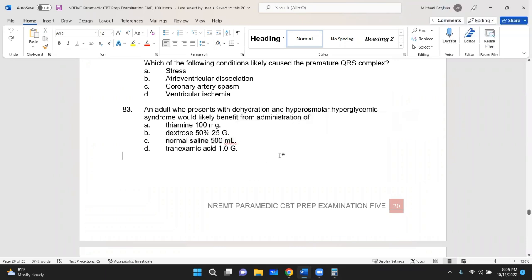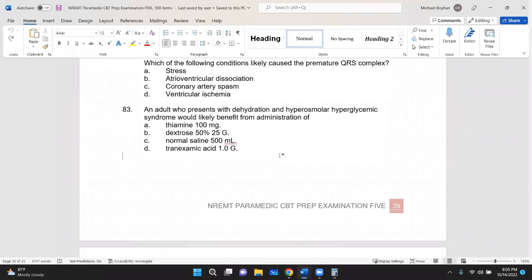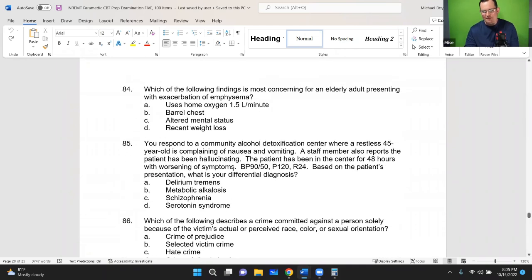We give normal saline to patients who are not only dehydrated, but also have high blood glucose levels, because you want to dilute some of that blood. Think of that blood like syrup. It's high in sugar. We want to try to dilute it, thin it out a little bit. Yeah, that was stupid. No, you're good, man.